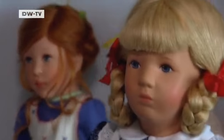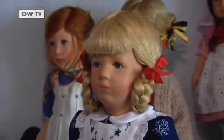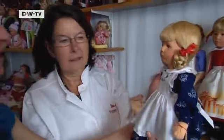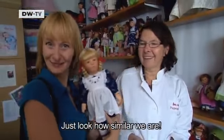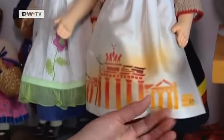This is a classic doll. It's called Mimmerle and has been available for many years. And this is a doll that sells very well in Japan. That's how the Japanese envision Germans. Lots of tourists like to take them home as souvenirs.